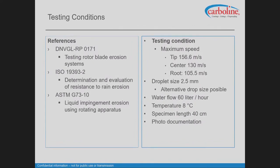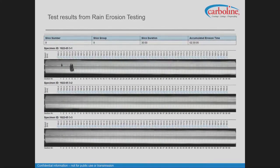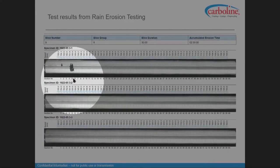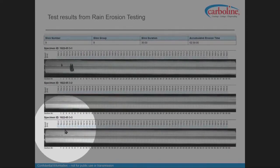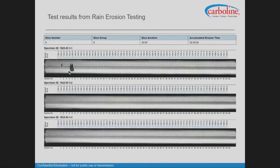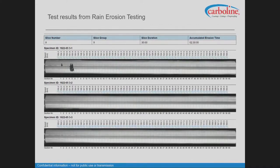In the old days, we had to remove all the samples, record them, take a photo, and put them back again. This is an example on a top coat. We've been running for 2.5 hours. And you can see that there is damage up here. The rest is perfect. This is quite normal, that we get some damage on one and the rest is perfect. To apply a product without any pores can be difficult, and if you have porosity in the material, that can show up as damage here.